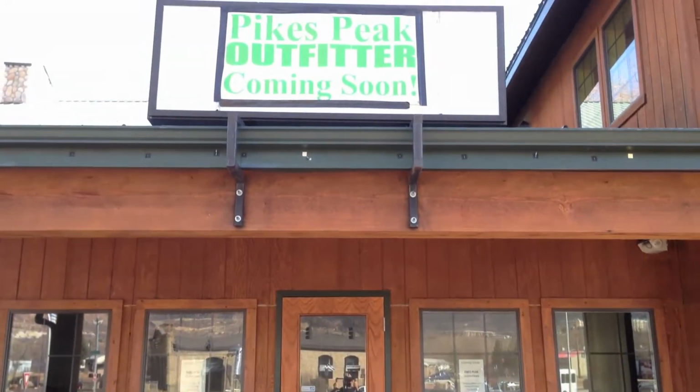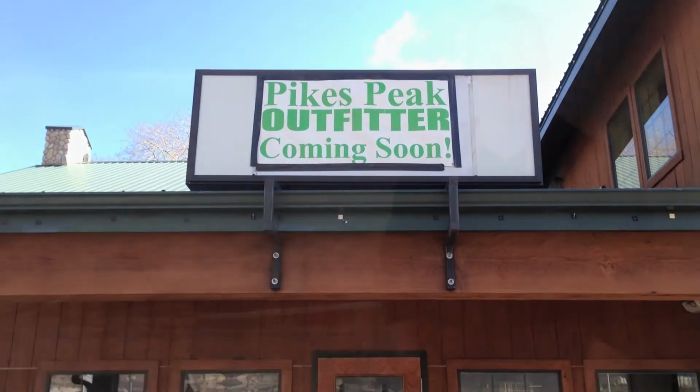We're also opening up a Pikes Peak Outfitter, and that's going to be run by Rachel Lineweber. We're really excited about that one also because there isn't a place to rent your outdoor stuff. So what do you do when you want to rent a Jetboil, when you want to rent a boat? There isn't a place in Colorado Springs to do that. So we're going to give you that option too.